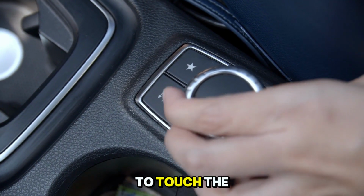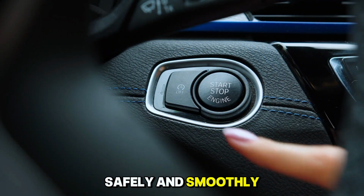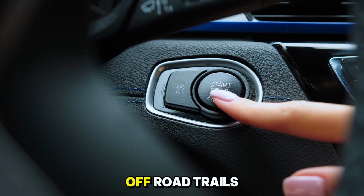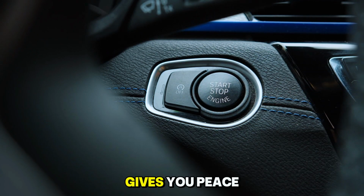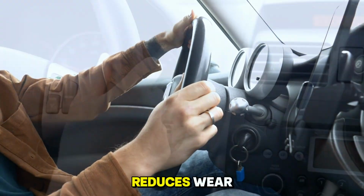You don't need to touch the brake or gas pedal. The car creeps down the slope safely and smoothly. This is a game changer on mountain roads, slippery hills, or off-road trails. It not only gives you peace of mind, but also protects the brake system from overheating and reduces wear.